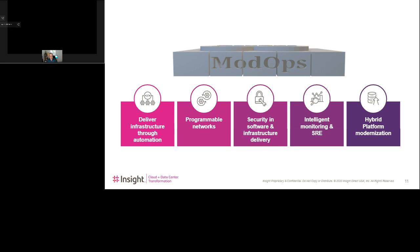The next one is security in software and infrastructure delivery. I cannot stress how important security is. I mean, we've all heard the bad news from all of the hacking and all of the cryptoware and the ransomware. You have to have a layered approach that encompasses everything in your environment. So you have to have perimeter defenses. You have to have the ability to detect inbound attacks. You have to have the ability to detect side communications that might be an indicator of an attack that's ongoing.